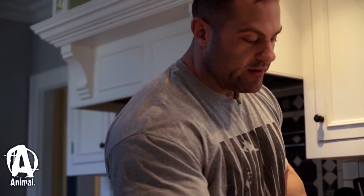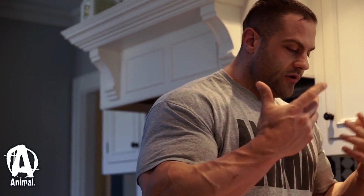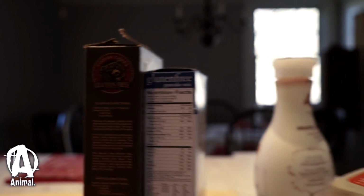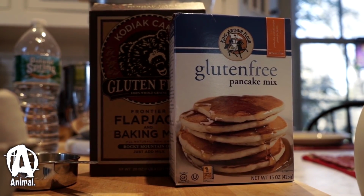I use 2 different pancake mixes, both of which are gluten-free. Like I said, not because I have celiac or don't tolerate gluten well, but because I just feel better getting my carbs from other gluten-free sources. Now, the King Arthur one is made from brown rice and potato starch. This one is made predominantly from oats. So I've noticed that combining the 2, I get a better texture out of it than if I were to use either one of them by themselves.